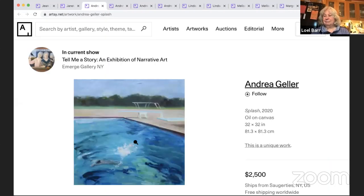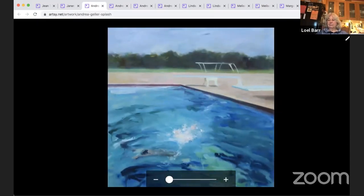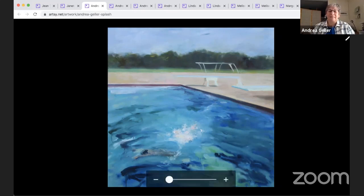Good stuff. And speaking of good stuff, hi, Andrea. This is work by Andrea Geller. This is a large piece. I want to mention again that Andrea has a whole series on the Emerge Gallery Artsy page of her bath series, and it's different stages of people getting in, staying in, and getting out of the bath. Really gorgeous pieces. I was just talking to someone about them today. If you haven't had a chance to look at them, please go on Artsy and have a look. But Andrea, please tell us about the pool series.